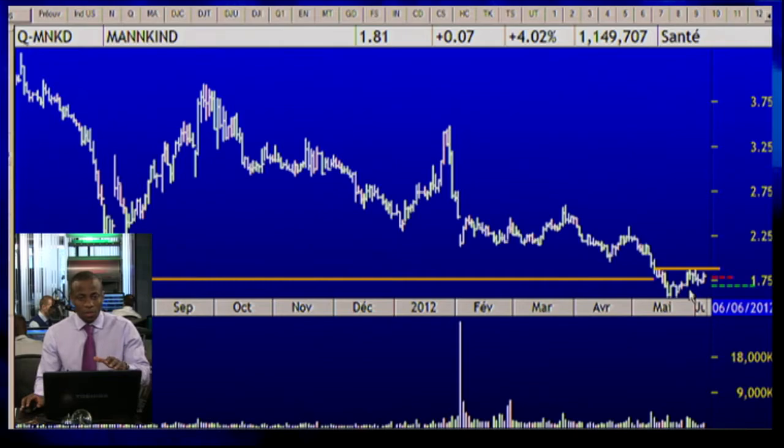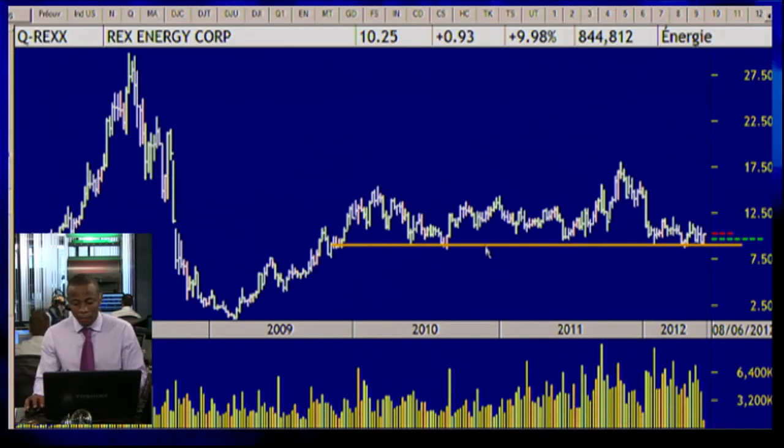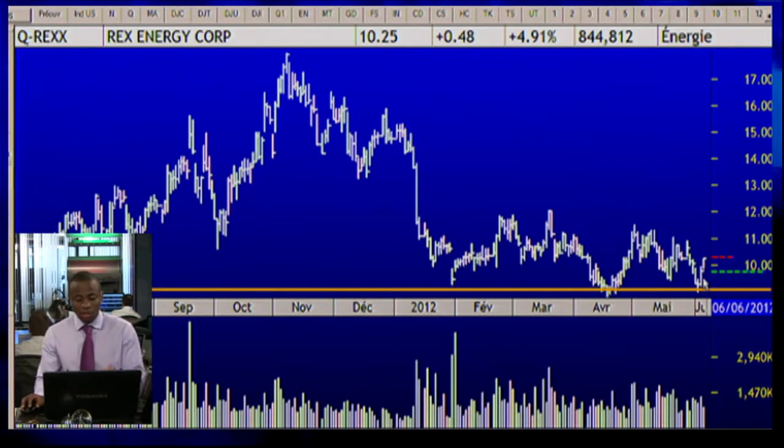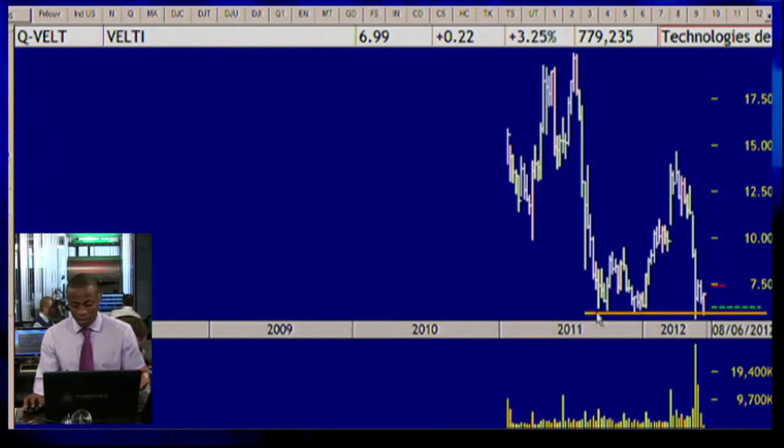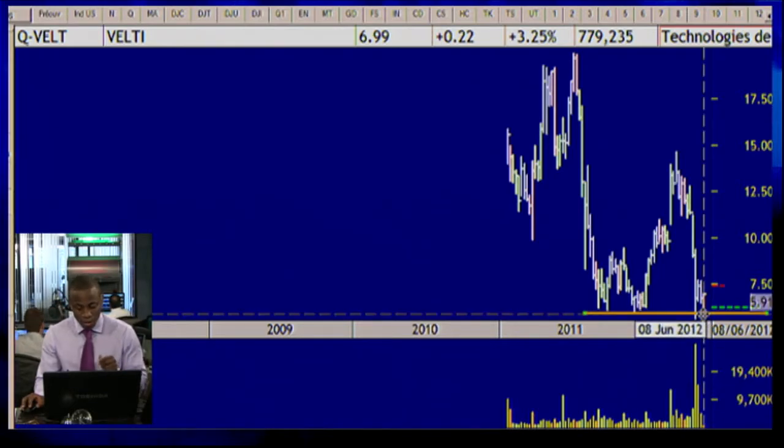There are some stocks actually that are good opportunities to get in right now. Those stocks include Rex Energy, an important support that has been tested many times. Actually, the stock is going up. There's no problem, you can get into that stock. Only put your stop loss at 9.06. Another one is Velti, because this is an important support that has been tested 2 times in 2011, 1 time in 2012, and again in 2012. So actually, it is a go on Velti as long as you put your stop loss at 5.91.